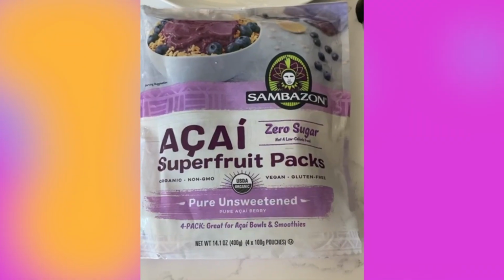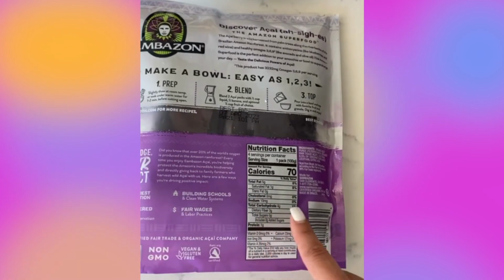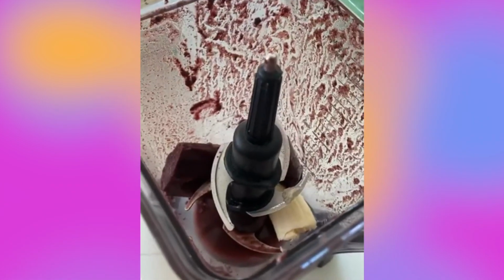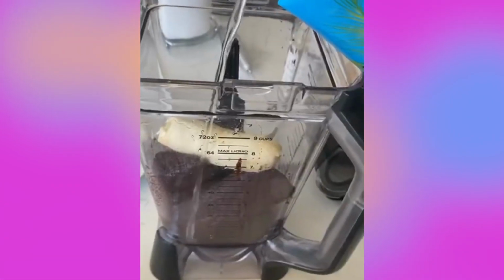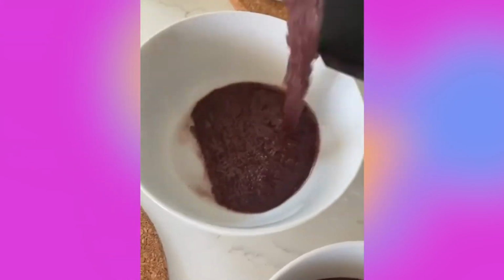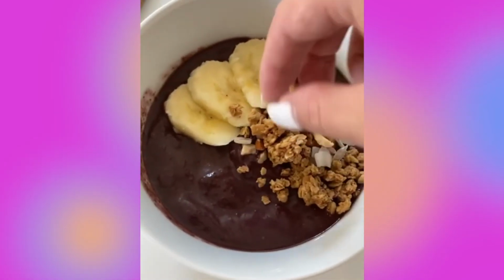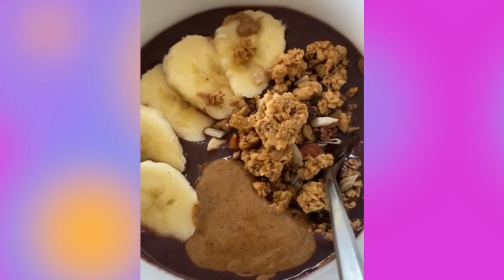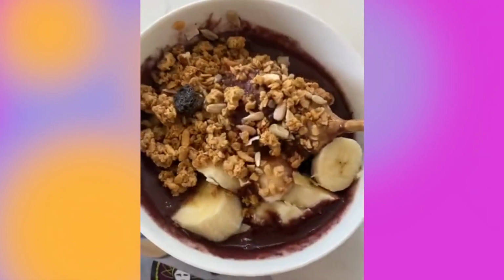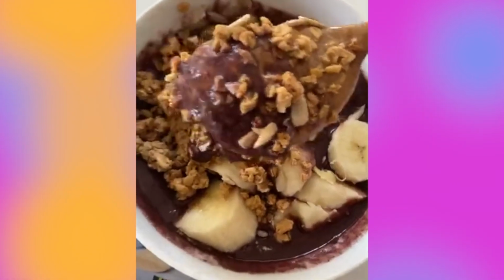So acai super fruit packs, 0 sugar acai bowl. Look at the nutrition facts. Oh, there's really no added sugar and 0 sugar. You will use 2 packs for each serving. You don't need to thaw it out if you plan to put a little bit of coconut water, and you blend it in with half of a banana and top it out with some fruit and granola and some almond butter or peanut butter. And there you go. A healthy acai bowl is done. Let's try it out. Ooh, look at this. That looks so good. Let's try this out.